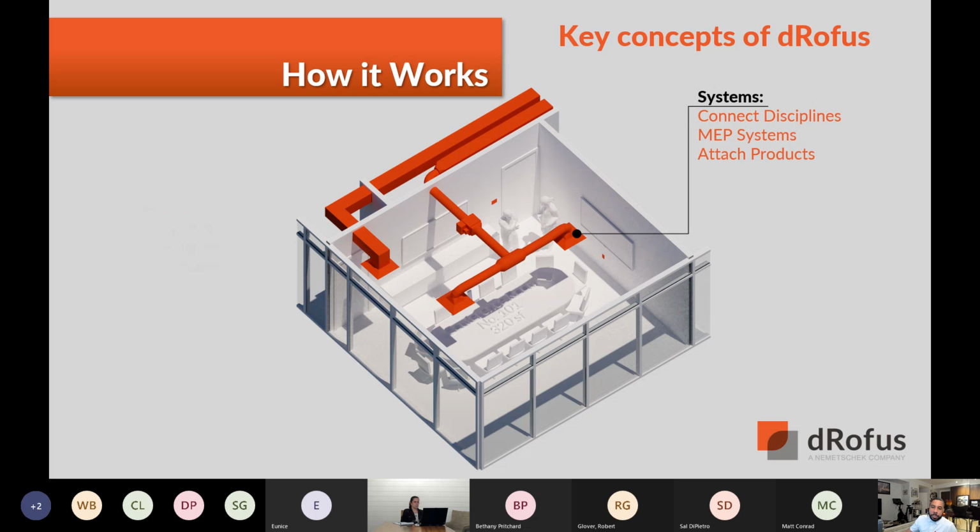We also have systems. Now, systems aren't room specific, but there are certain parts of a system that are planned in rooms, such as diffusers or lights, that get hooked up to a bigger system that serves the MEP purposes of a building. And they are connected to things like the air handling units or electrical panels. So again, we do have the opportunity to define these as systems.